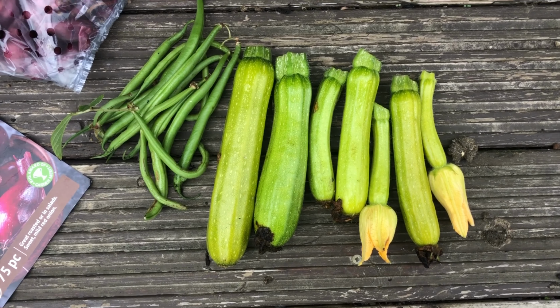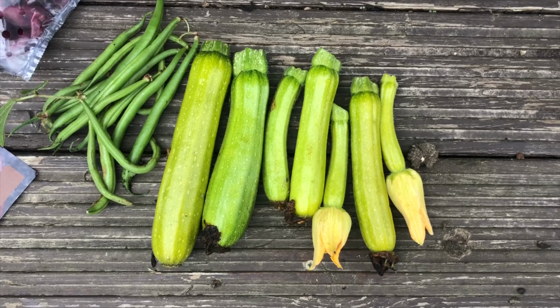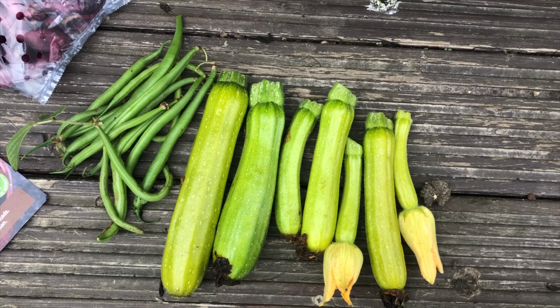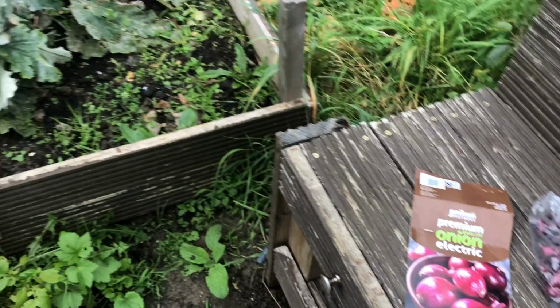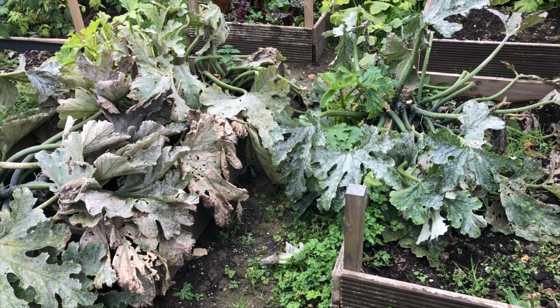So I'll pull the plants up. That's probably enough courgettes for this year. We've probably eaten our weight in courgette this year. So we'll get these plants pulled up and we can use the bed for something else now.